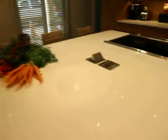These are pop-up receptacles, so they close down, and you can plug in slow cookers or devices, anything you like.